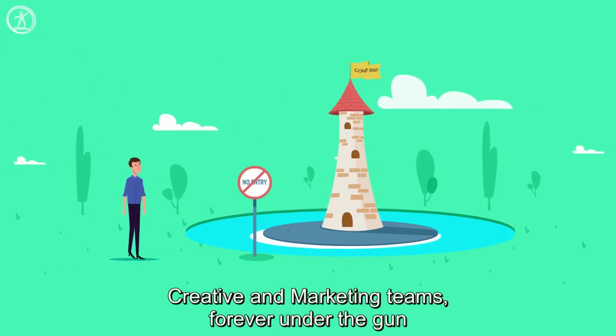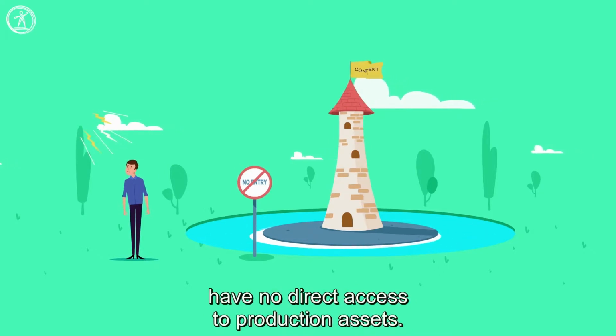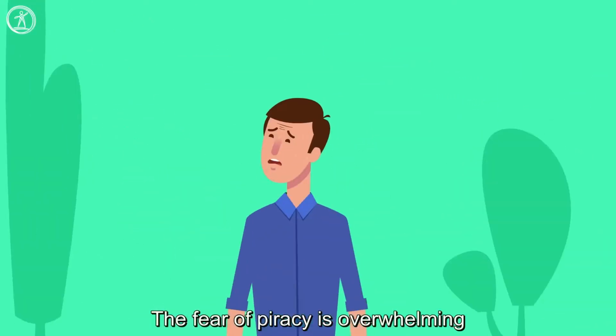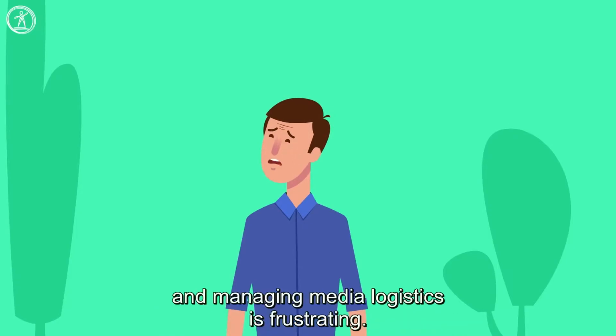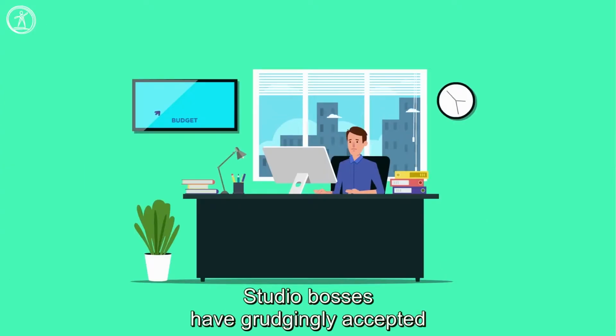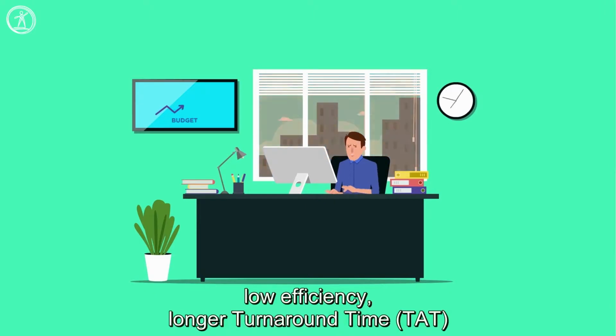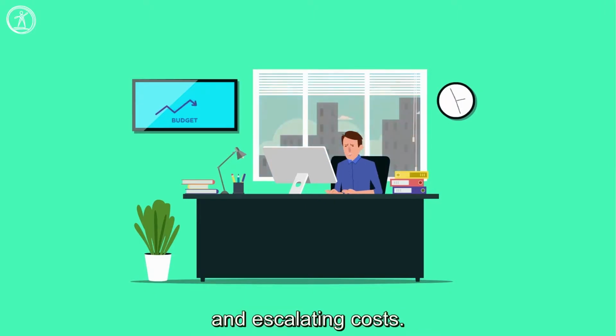Creative and marketing teams, forever under the gun, have no direct access to production assets. The fear of piracy is overwhelming, and managing media logistics is frustrating. Studio bosses have grudgingly accepted delayed review and approval, low efficiency, longer turnaround time, and escalating costs.